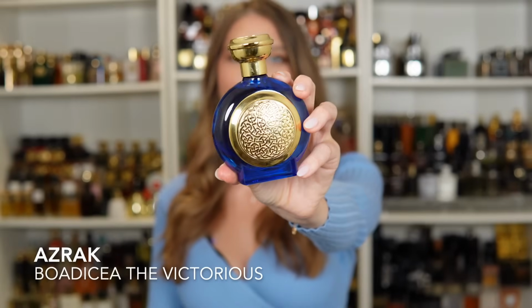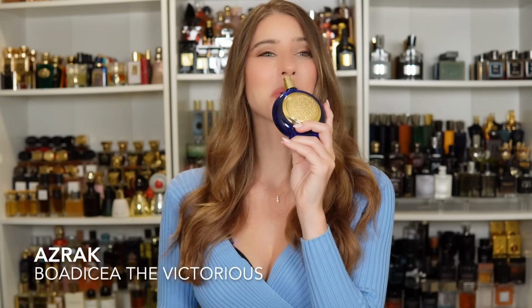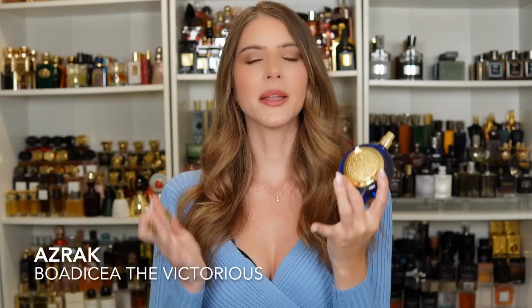It's really nice. So the last five fragrances on this list, you guys, I don't want to toot my own horn, but they're absolute bangers. And this next one is Azrak from Boadicea the Victorious. This combines aquatic freshness with oriental depth. Azrak meaning blue in Arabic, fun fact. This one is inspired by the serene yet powerful hues of the ocean. There's pineapple and bergamot with cardamom, cinnamon and black currant, and a giant mix of florals.